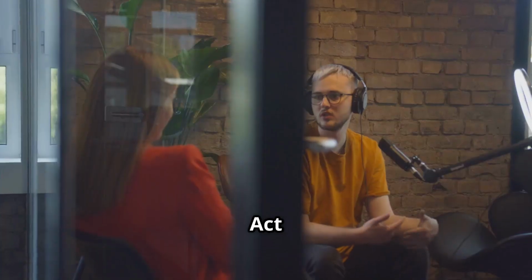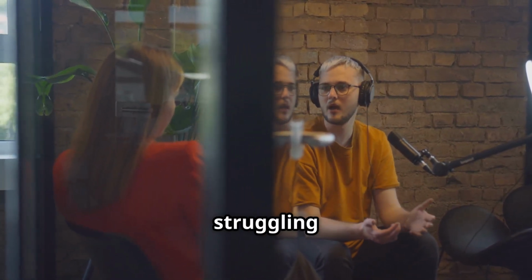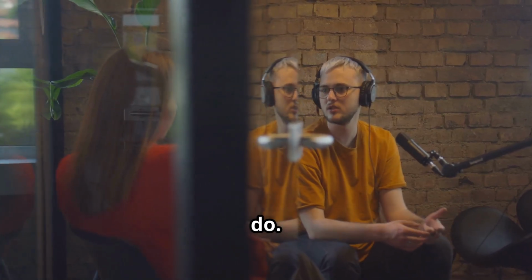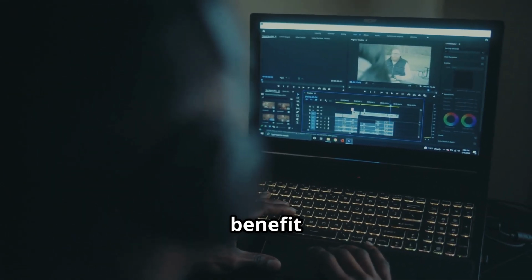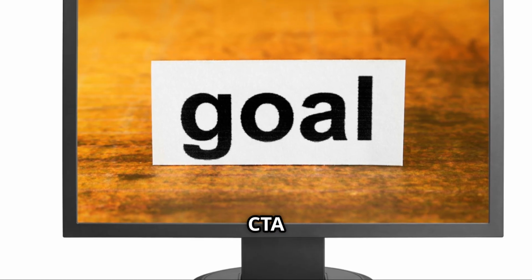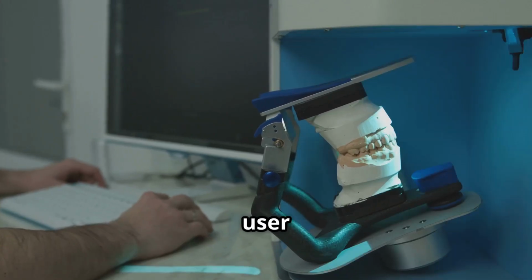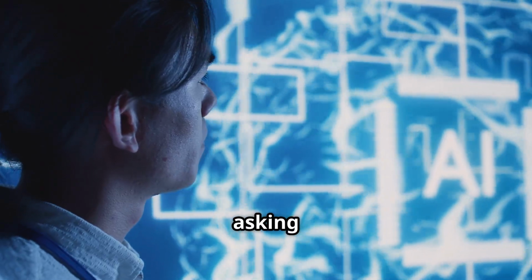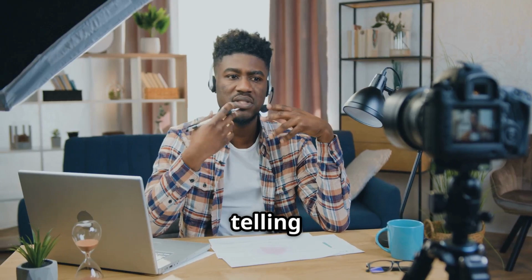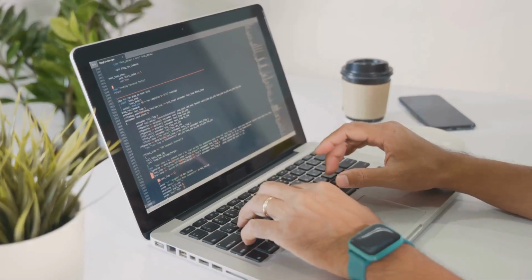Instead, you're saying, act like a positioning coach helping a first-time product creator who's struggling to explain what they do. Use the inputs below to craft a bold headline, 3 benefit bullets, and a clear CTA, all in a friendly, confident tone. Then you pass in what the user wrote. This is what separates amateurs from builders. You're not asking GPT what to do, you're telling it exactly how to perform. That's product thinking.